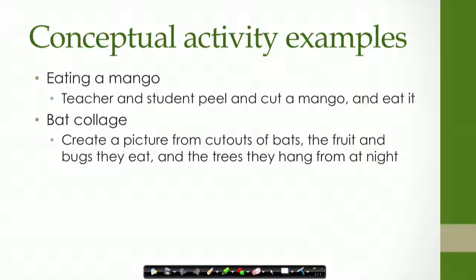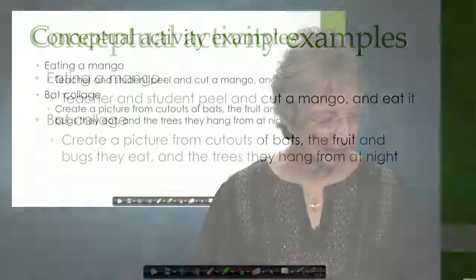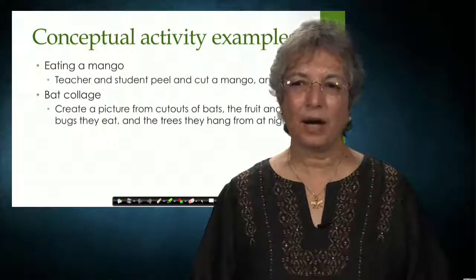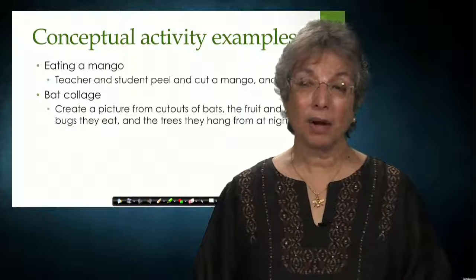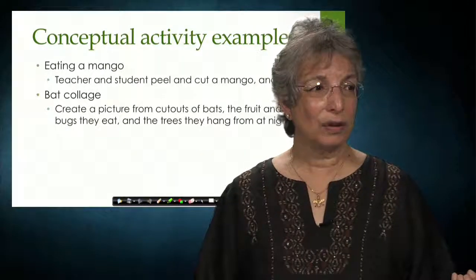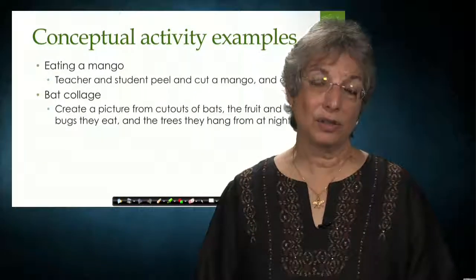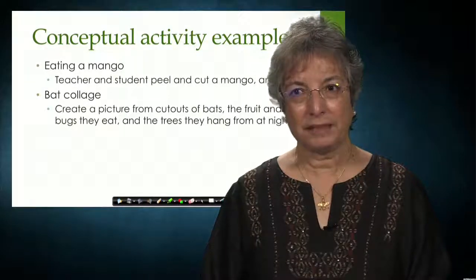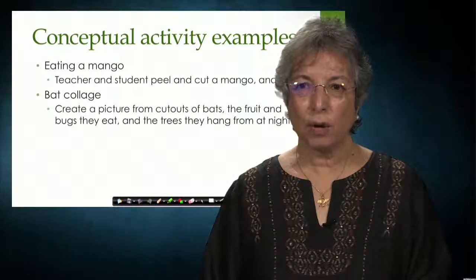We created a bat collage where you have all these cutouts of bats and the fruit and the bugs they eat and the trees they hang from at night. And, you know, they create this collage, and that gives you an opportunity to talk about all these pieces, which are related to the vocabulary we're teaching. And for them to also talk about the pieces.